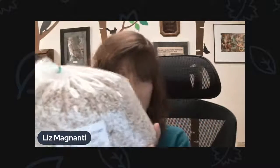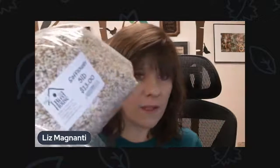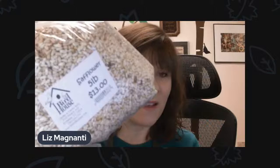And also the starlings don't like it either. So this is one way to kind of keep those birds at bay. But it's a favorite of cardinals. So they absolutely love the safflower. So safflower is really the only seed I put out with shells on it because the cardinals love it so much. And it doesn't go as fast as my sunflower seed does, but it allows for the cardinals to always have something to eat in the yard.